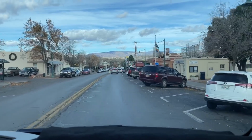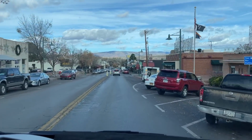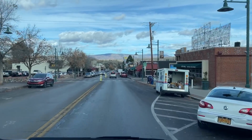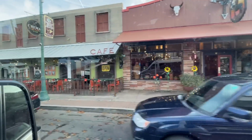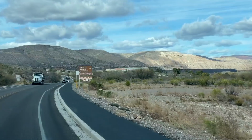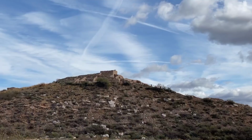This is Old Town Cottonwood, which is very close to our campground, but also to the Tuzigoot National Monument. Oh, there's a cute spot. Turn right onto Tuzigoot. Open 8:00 to 4:45.